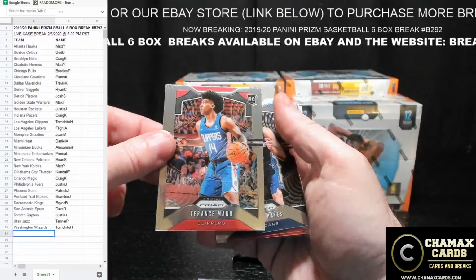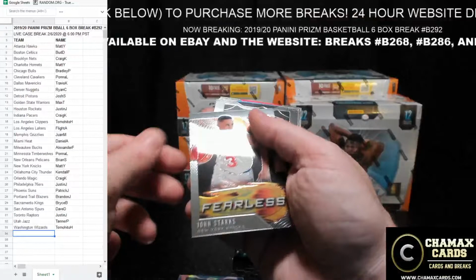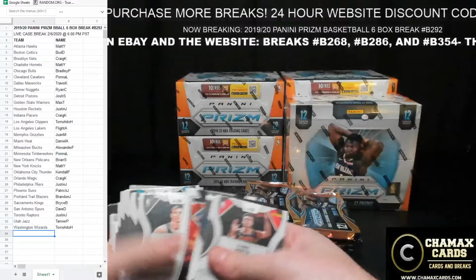Terrence Mann, rookie. Jackson Hayes, rookie. Silver Bone, Jordan Bone of the Pistons. Kevin Garnett, John Starks. I guess none of these are numbered, eh?